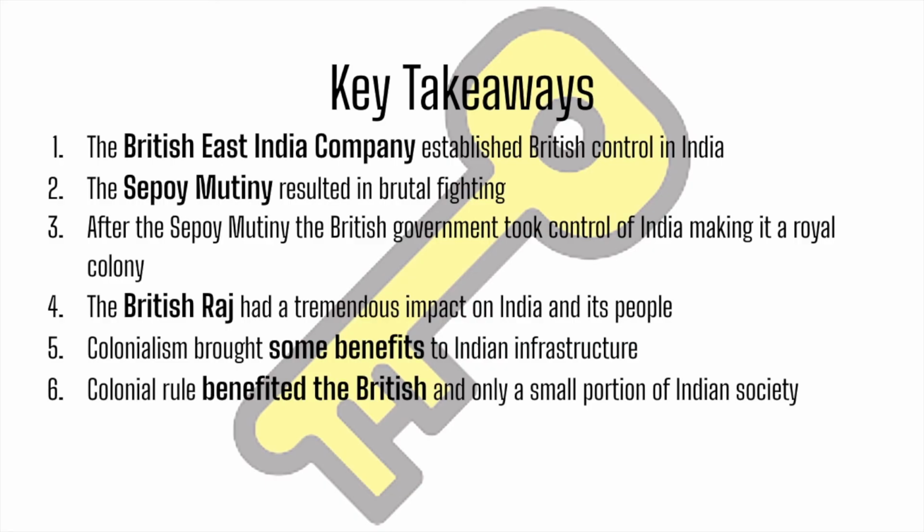After the Sepoy Mutiny, the British government is going to take control of India, making it a royal colony, and while the British rule, it will be called the British Raj, as the British rule for almost 100 years in India, taking direct control over their government and culture and pretty much everything in society. Colonialism in India is going to bring some benefits to the Indian infrastructure, but remember, these benefits aren't primarily for the Indian people, but rather for the British, so that they can run the country better and more efficiently so that they can profit. And really, colonial rule benefited the British and only a very small portion of Indian society.